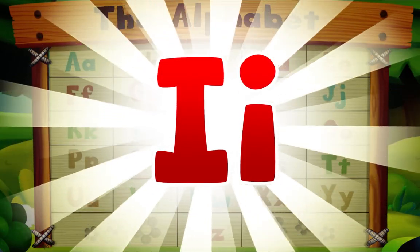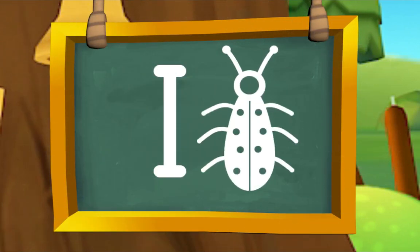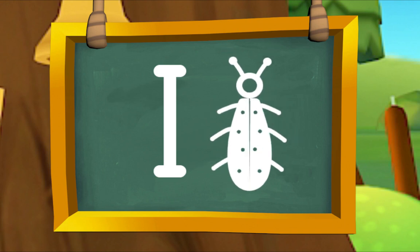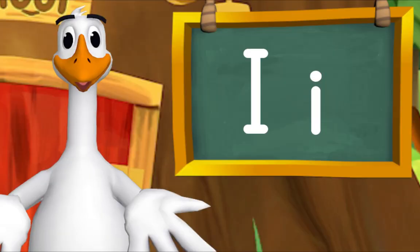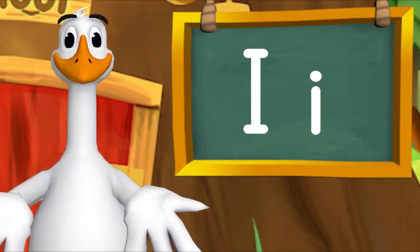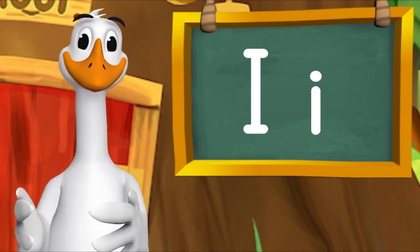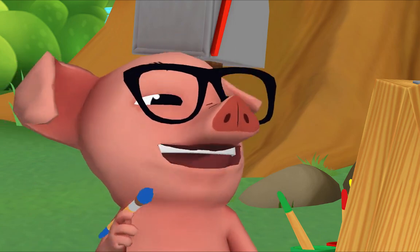Today's letter is I. I makes the sound I in insect. Pig, repeat after me. I, I, insect. I, I, insect. Now you try. I, I, insect. Well done. Ooh, that gave me an idea. I'm going to paint an insect.